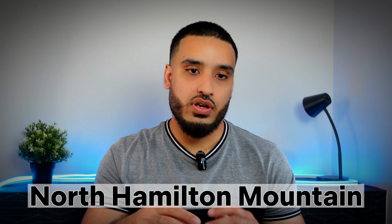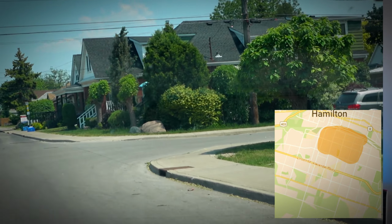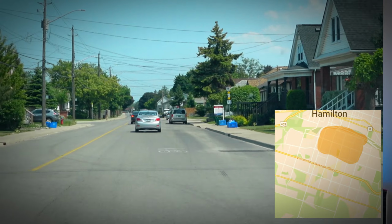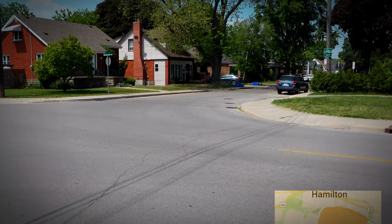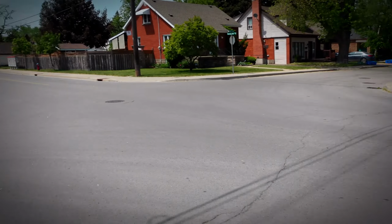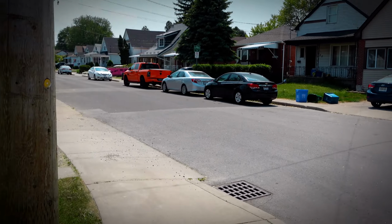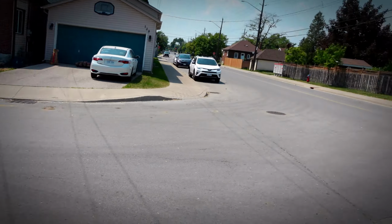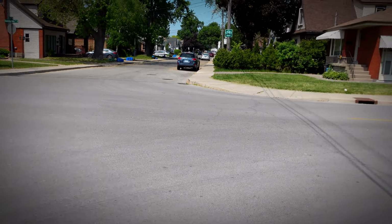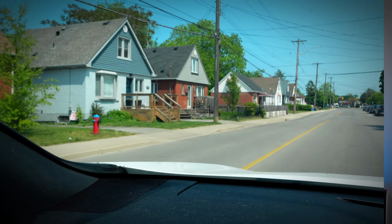If you go north, a lot of times you're going to find smaller lots because it is older neighborhoods. But it is a mix, so it's not all like that. You'll still find the typical bungalow, which the Hamilton Mountain is known for, where you have the side entrance going to the basement and the front entrance going to the main floor. You might have properties that were built in the 40s, 50s. And sometimes the tricky part is those older properties don't have as much ceiling height in the basement.